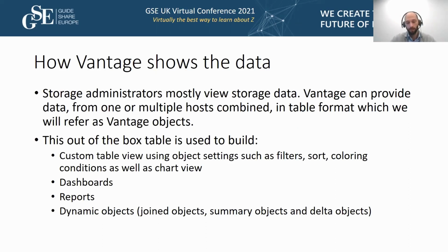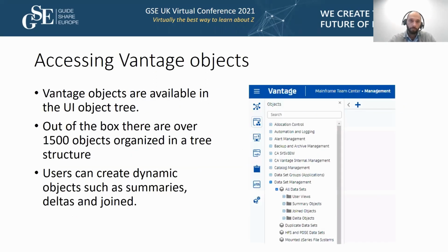And once the user gets the desired result, we're going to save that definition, and that definition will be available for the user at any point in time to be reused. So I'm going to speak about this in the next slides. And let's have a look at how you can access this intelligence.